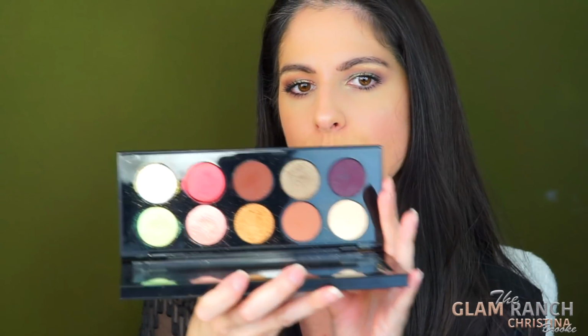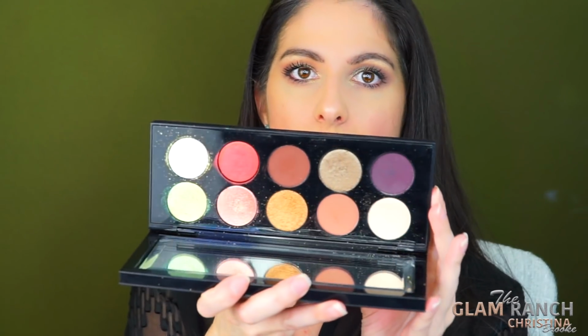Now the palette itself, probably one of the most beautiful palettes I've seen. When I saw the announcements of this palette coming out, I was already like, I want you. I need you in my life. It was one of the most beautiful things I've ever seen. The glass, heavy duty glass, heavy duty packaging. No complaints about the packaging, only that I think it's a little bit too much packaging.